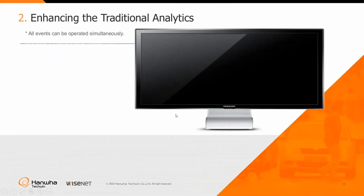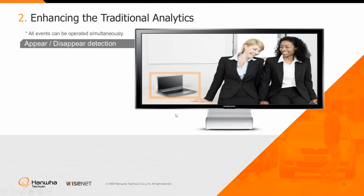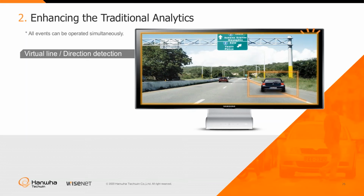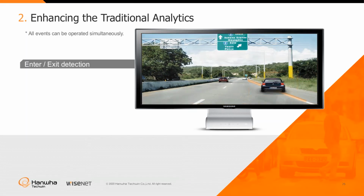How does it help with traditional analytics? There are traditional analytics in the camera. We call it appear and disappear. If an object is suddenly missing from the scene, it will raise an alarm. Or if you draw a line, just like we did in the video, it will raise an alarm. You can draw multiple lines, 8 lines.